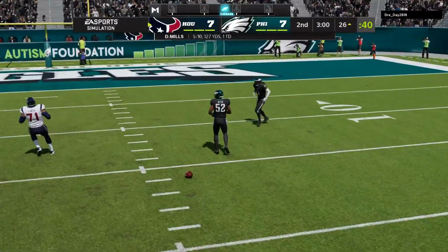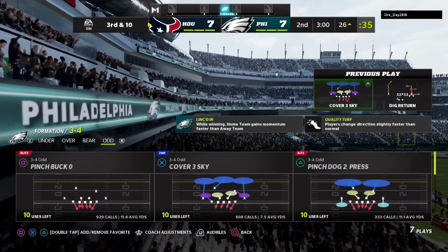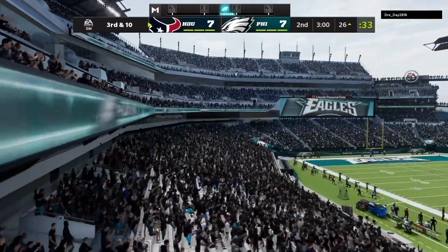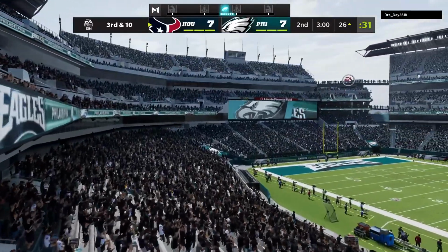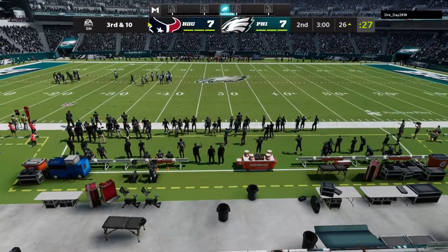That ball nearly intercepted. The rookie had his hands on it, but couldn't pull it in. To this point, I've been impressed with the work defensively. They have not allowed a lot of receivers to run free. And there's another example, another incompletion.